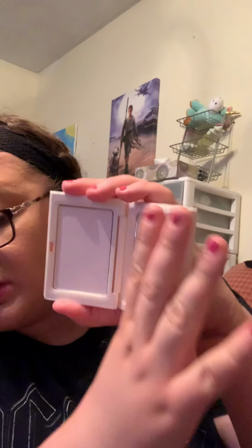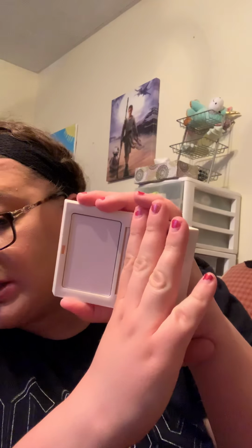Alright, now the next is the Fenty Beauty Universal Invisimate Blotting Powder. I love this powder so much. I will actually probably use it until I die.